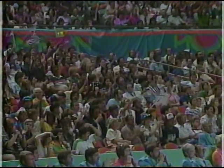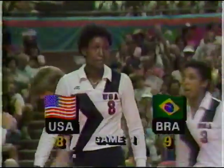Nice block, falling down. Rose almost caught that ball back behind her head, the little off-speed shot.